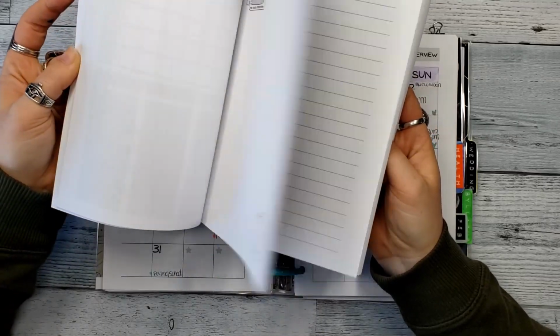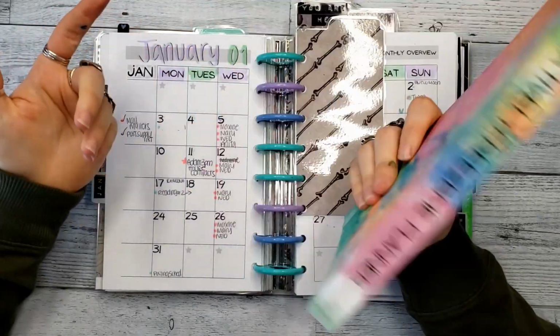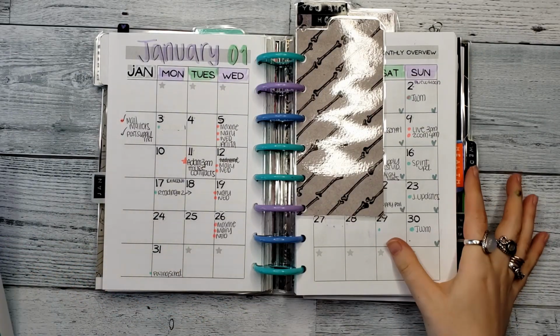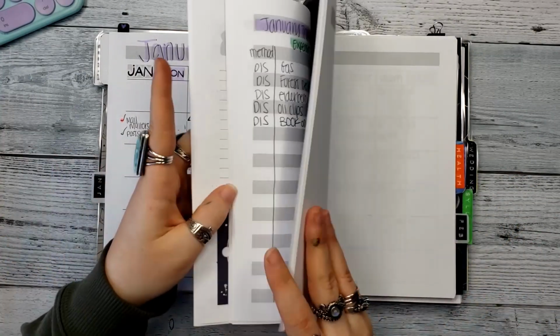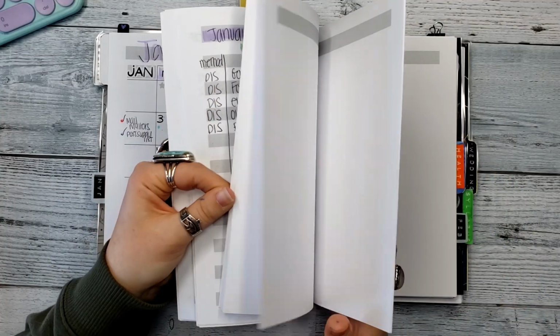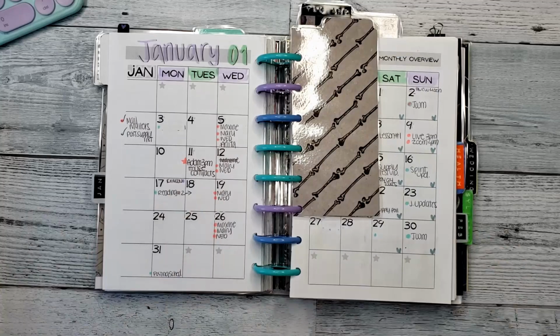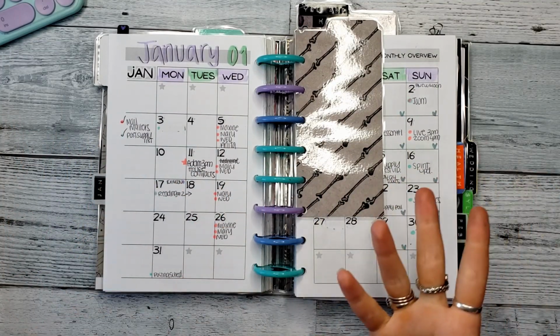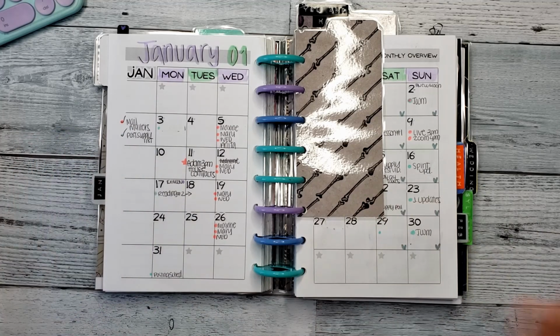I often have pages that are still blank at the end of the month. You can't really tell with how I have my planner set up because I have those pages that I have moved to the end of the month so that I have extra note pages. That's one of the perks of using it in the disc system, is I can move things around. You have blank pages, and that's okay.